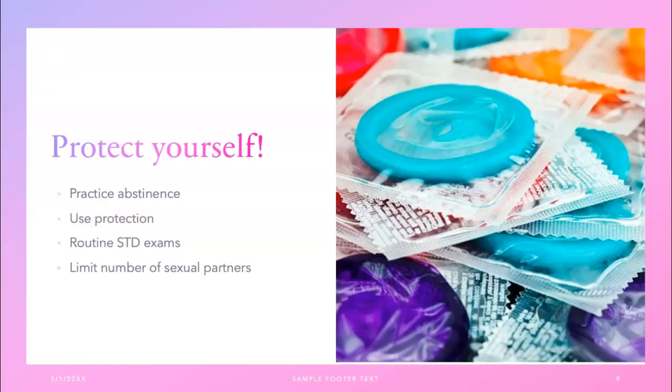So how can you protect yourself against chlamydia? Well, the answer is pretty simple. One, you can practice abstinence. This is the only way to 100% assure you that you will not catch chlamydia.